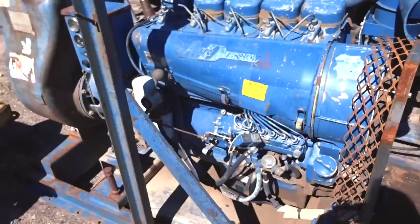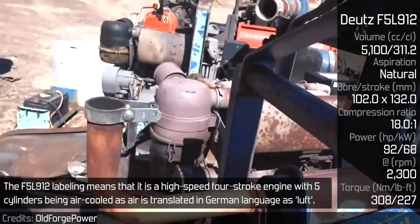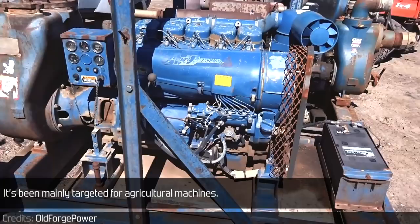Deutz F5 L912. As a 5-cylinder version, the 912 series spreads from 3 up to 6 cylinders. The F5 L912 labeling means that it is a high-speed 4-stroke engine with 5 cylinders being air-cooled, as air is translated in the German language as Luft. It's been mainly targeted for agricultural machines.